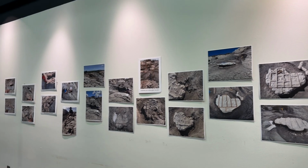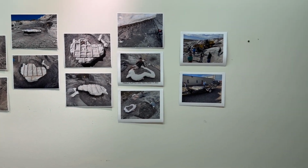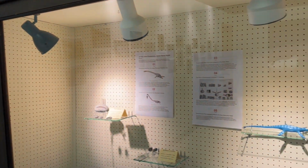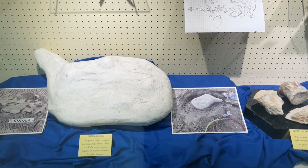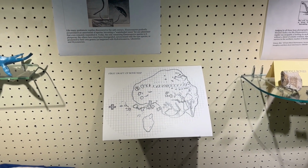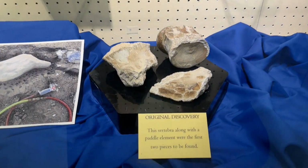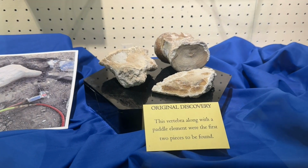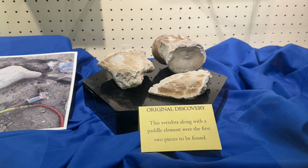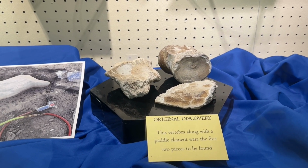Against this wall here, you can see the process of them discovering and wrapping the find to bring it here to be properly excavated. Yeah, I know this is so cool because plesiosaur skulls are not found, and plesiosaurs in general aren't found very often. So, total nerd moment. And then here's a draft of the bone map. There are still some vertebrae in the rock that they have to go excavate. And this is all that was a part of the original discovery. So this is so cool. This is what was found first, and they ended up finding a whole skeleton. So if you like paleontology, funny enough, middle of nowhere Kansas is where to come check out some really cool stuff between here and the Keystone Gallery.